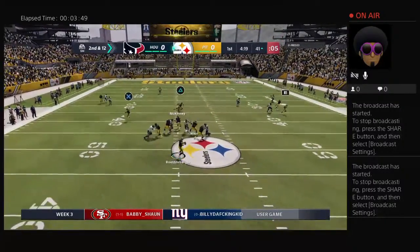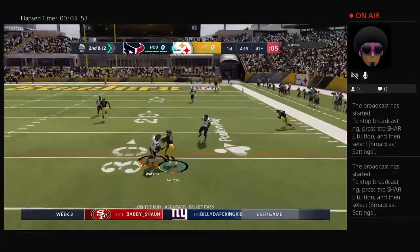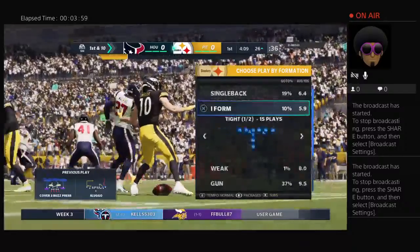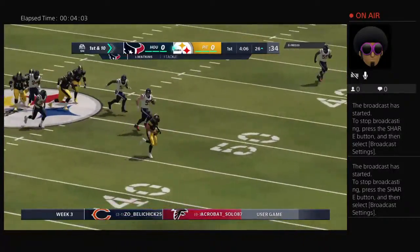Now they'll throw it with Roethlisberger. Flushed out right. He's got this complete to Ryan Switzer. And he's going to be taken down with another first down as the stop's made at the Texans' 26. 15 yards on the play, first down.